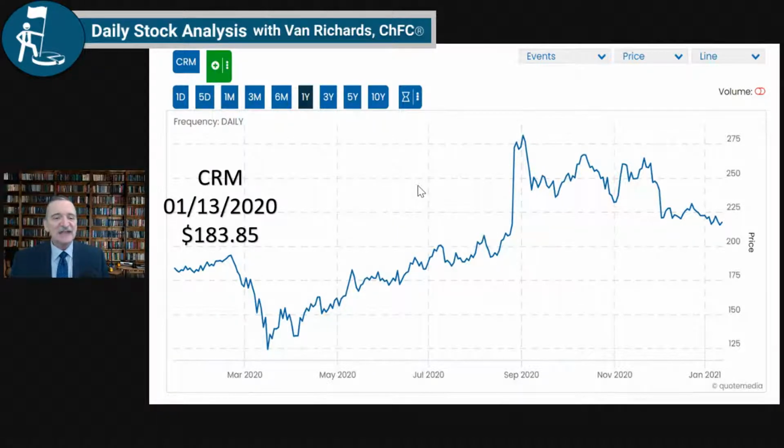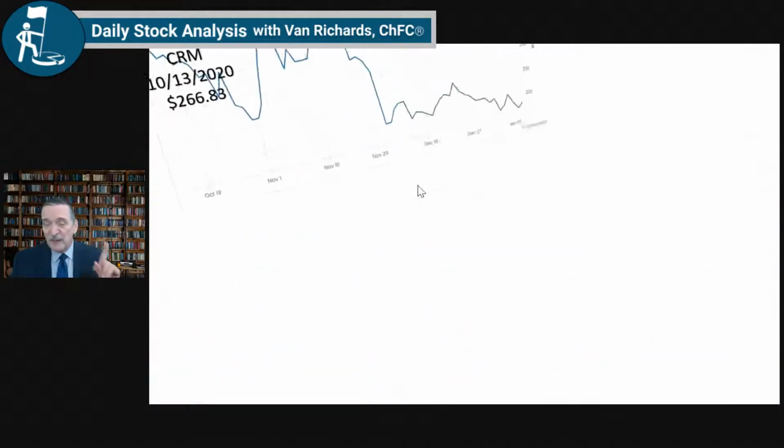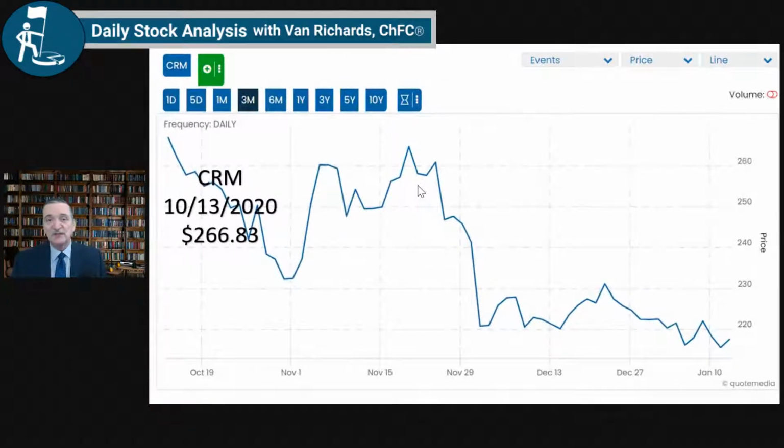All right, let's look and see actually what happened over the past year to the price of this stock. It started the year at 183.85. That was 12 months ago on January the 13th. And today, on the 13th, it closed at 217.50. Actually, it was 218.18. I did this at lunch, so it's a little bit different. But that's a 19% increase in a period of a year. But do remember, past performance can't guarantee what's going to happen in the future.